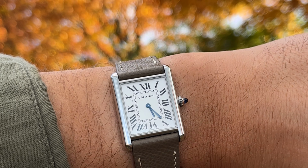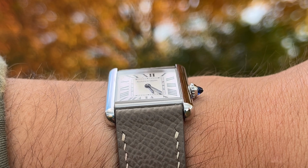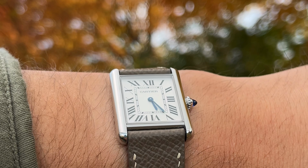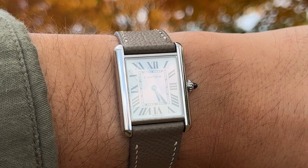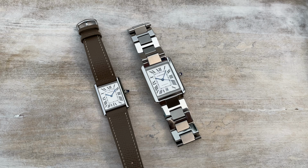The watch has only 30 meters of water resistance, which is absolutely fine for a classic dress watch. The watch has beautiful tempered blue hands. The hands, along with black Roman numerals, provide beautiful contrast to the silverish dial. Yes, the dial is silver and not white like some pictures or videos suggest.